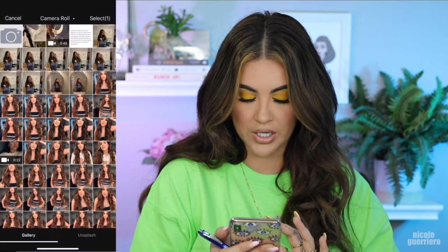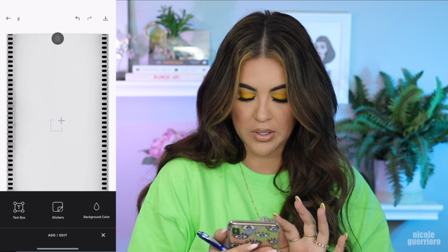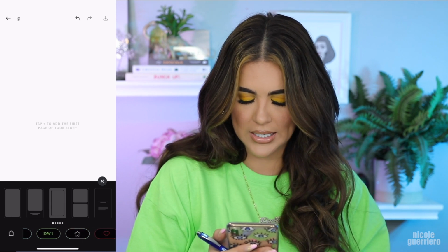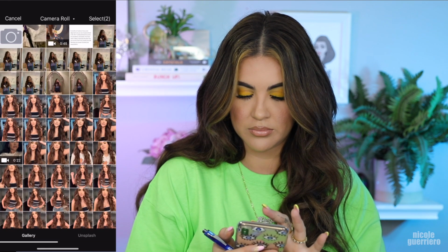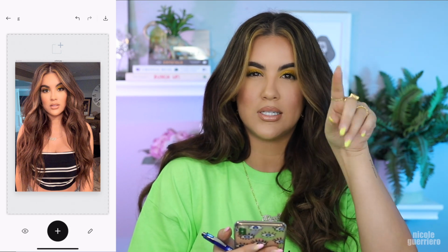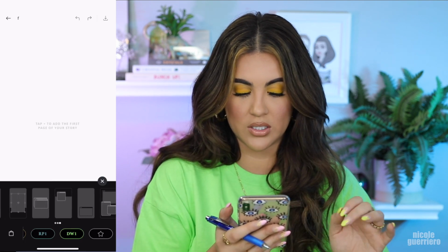But there's lots of different little, what would these be called? Borders or something? I don't know what they would be called. Some of them you do have to pay for, but they're like 99 cents. A lot of people use this one that's got the old school look. I don't know what it's called, but you see it on the screen, right? That's what I'm talking about. A lot of people like to use that one. But yeah, they have tons of different little things.